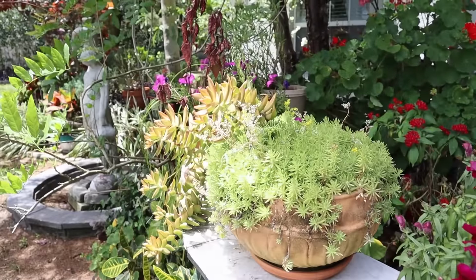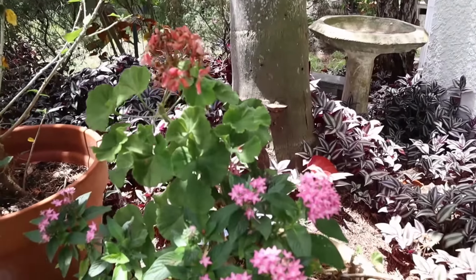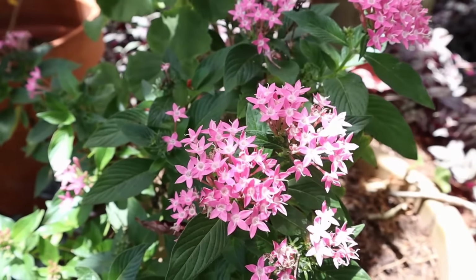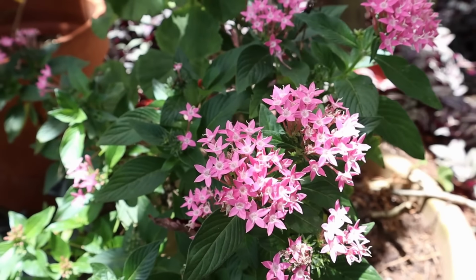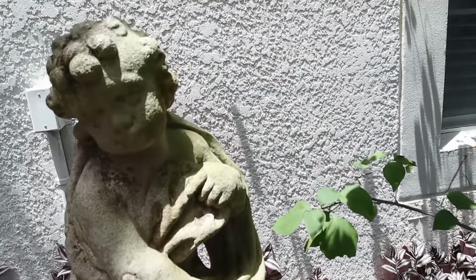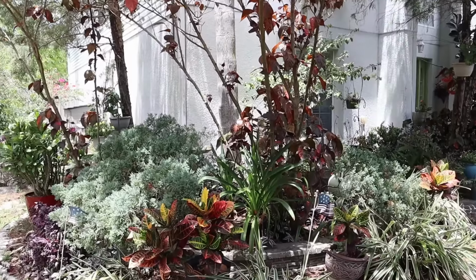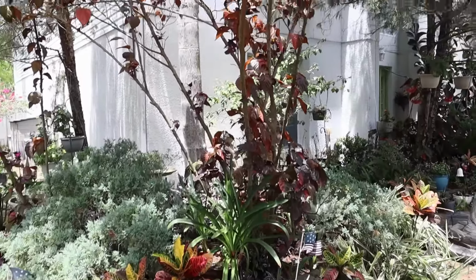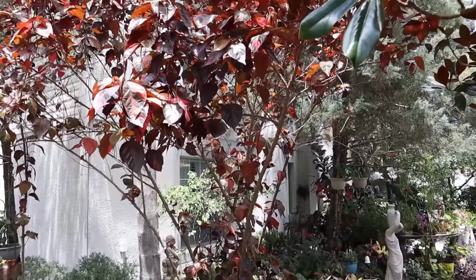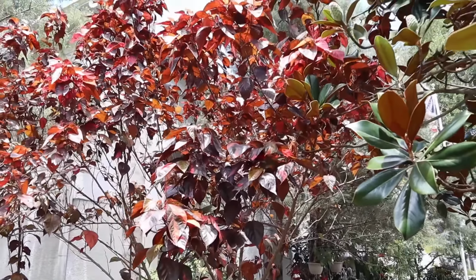Snapdragons, you've got to keep them watered here. You see the bird bath dried up. We have 3 of them. I keep them full, but it's something to keep up. Viburnum. Just beautiful color. Here's Ralph, keeping track of the front. And here is that copper plant again. You'll see it as a plant, but I've trained this into more of a tree. It's just glorious.